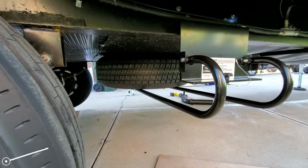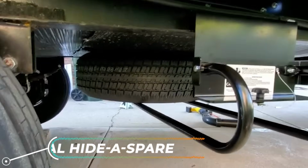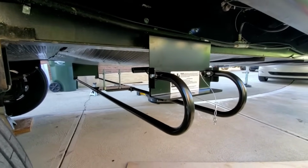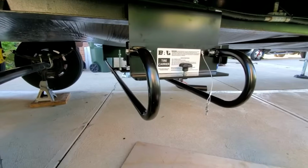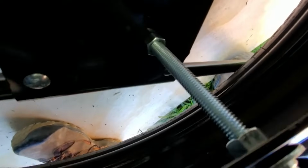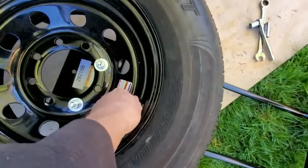This storage system is designed to move an RV's spare tire from the rear bumper to a spot beneath the trailer. It fits trailers with I-beam, C-frame, channel, box, or Z-frame construction, as long as the frame width is between 68 and 75 inches. The unit supports a tire and wheel combo up to 100 pounds and measures roughly 75 inches long, 12 inches wide, and 8 inches tall.